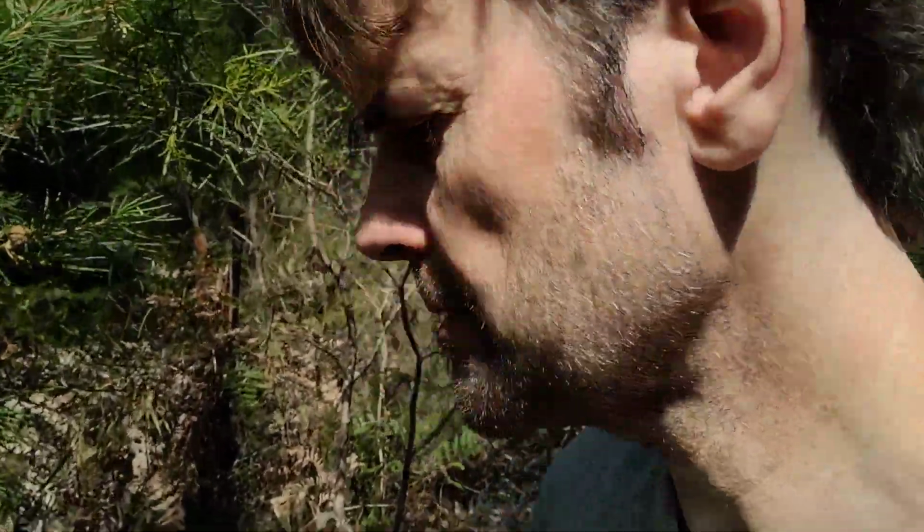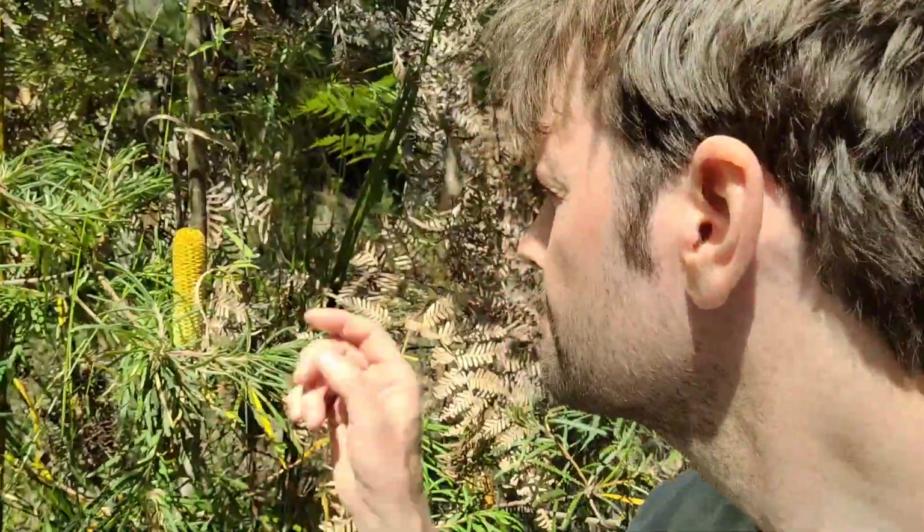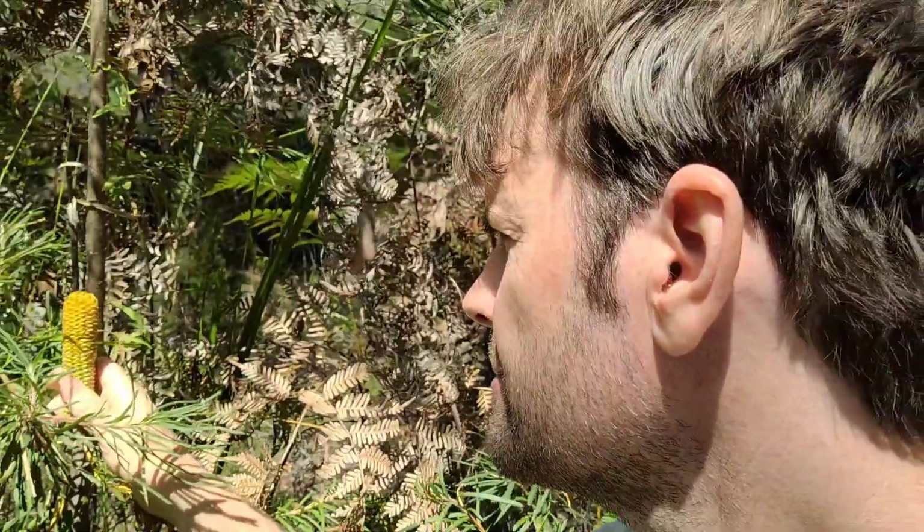Okay, g'day. So I'm in the actual bush and I'm in actual Humevale territory, so Humevale formation. And here we have one of my favourite plants, Banksia bottle brush. You see it's a bottle. This is a native plant in the area. Can't remember the actual scientific name. Obviously it has yellow flowers and it's very beautiful.